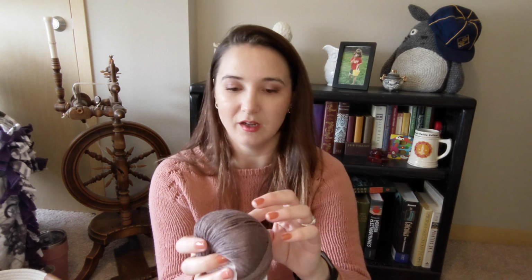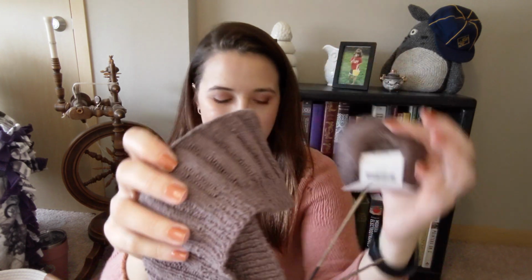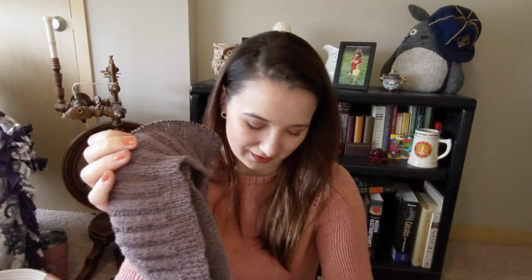It's almost like a stonewash plum. It's not like a deep purple plum like the actual fruit you see in the market. It's got that muted dustiness to it. It's absolutely beautiful, and it's working out gorgeous, which as you can see, I have a problem with these colors. They all go together. I love a purple and mauve. I can't help myself. But yeah, beautifully working up.